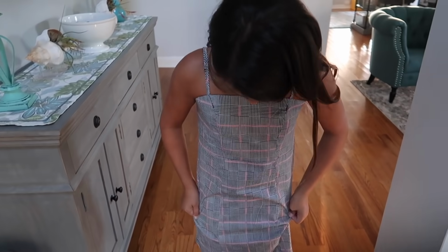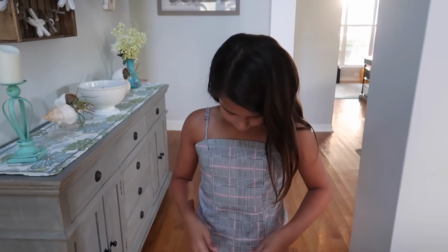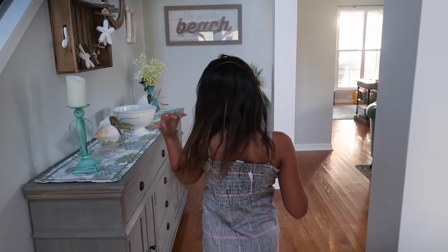It has pink plaid stripes. The shoulders are adjustable. Turn around. And there's the back. Cute, cute.